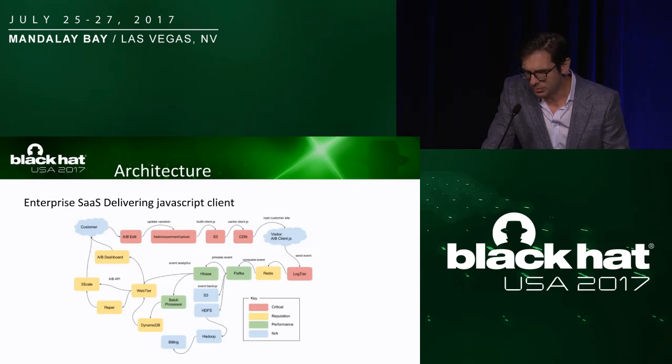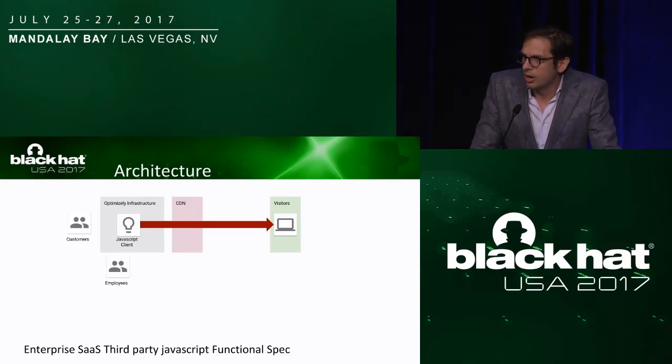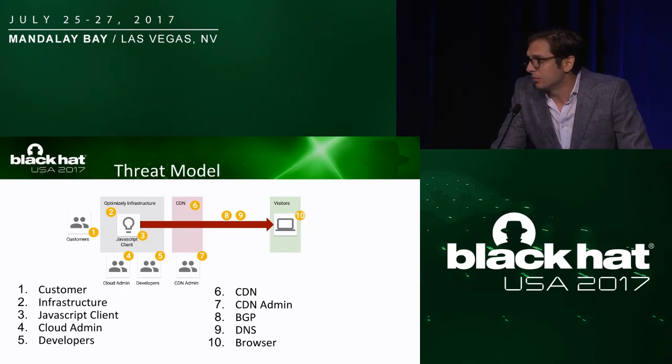So, one of these startups, what does it look like? Here's a simplified architecture diagram of what an enterprise SaaS startup delivering third-party JavaScript looks like. There's still too much going on there, so let's simplify it down to what we care about today, which is creating JavaScript in your app and then sending it down to all the visitors of your customers' sites. So what does the threat model look like here? Pretty simple. Compromise any of those places, and that JavaScript is compromised. All those websites get compromised. Bad news.